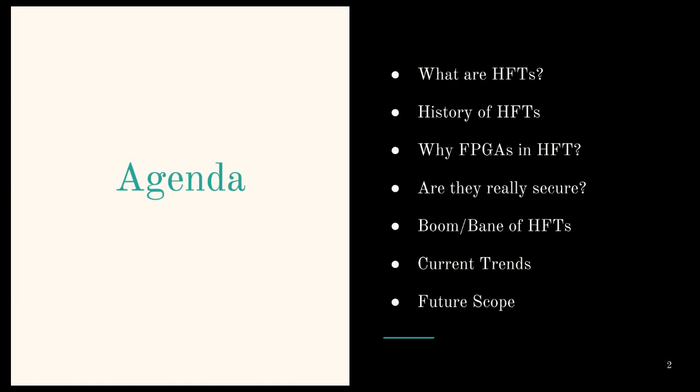So I'll be talking about what HFTs are, how HFTs evolved, the history of HFTs, and why we are specifically using FPGAs in HFTs. And again, nothing comes for free. So are they going to be really secure? And what are the boons and banes of HFTs? And what are the current trends and the future scope?